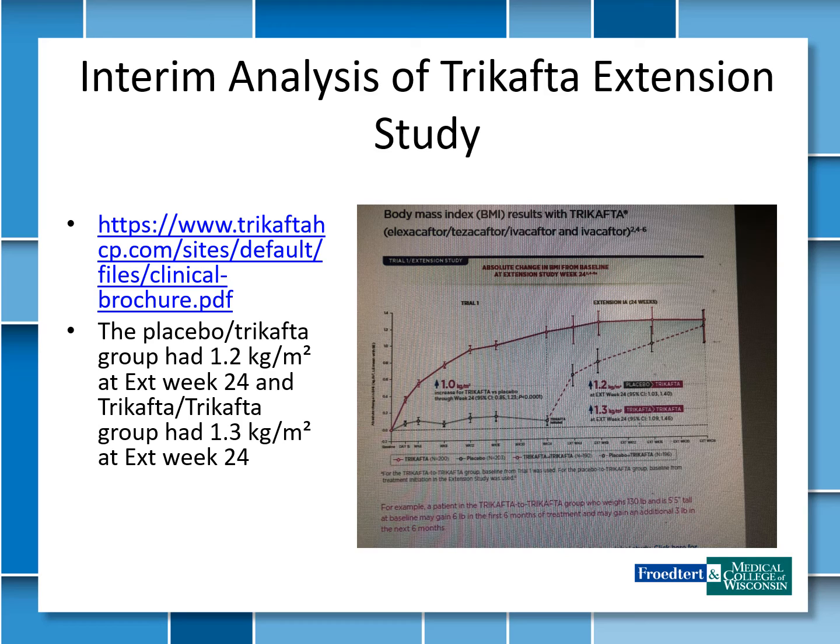And the placebo group from trial 1 that then started on Trikafta had a similar trend in weight compared to the Trikafta group. And they do include an example here at the bottom. Their sample person weighed 130 pounds, is 5 foot tall at baseline, may gain about 6 pounds in the first 6 months of treatment, and then may go on to gain an additional 3 pounds in the next 6 months. So potentially 9 pounds in a year.